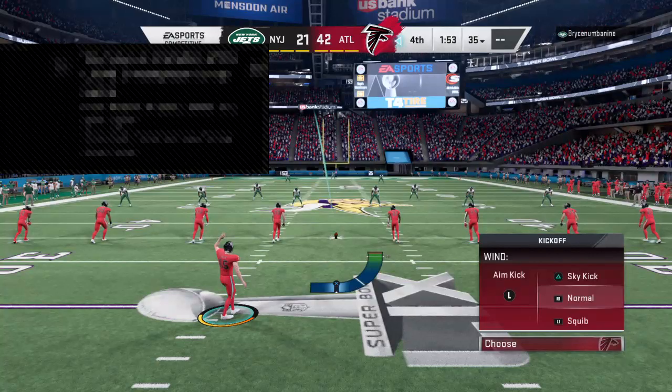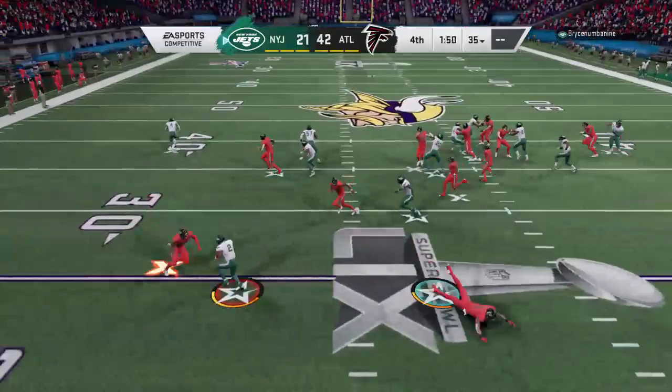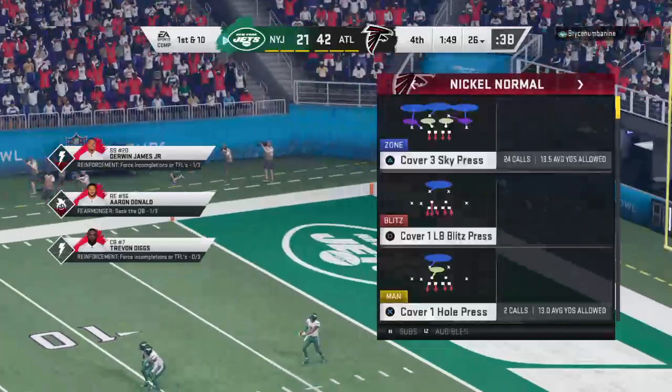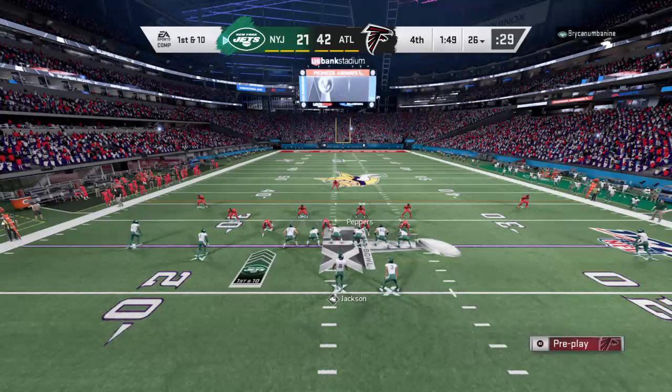Joseph now to kick this one away. This is taken at his 4. And he'll take this one near the 25, call it the 26-yard line. The offense now at the line, ready for their next drive. They're down big here late.